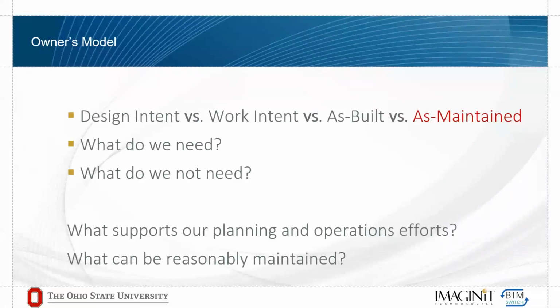One of the first things we had to think about when we started moving this direction back in 2011 is what is an owner's model? What does that mean for us at Ohio State? And how do we define that? You've probably heard the terms design intent or work intent or as built. And we like to think of the owner's model as our as-maintained model. It's what we say we're going to maintain over the long term.